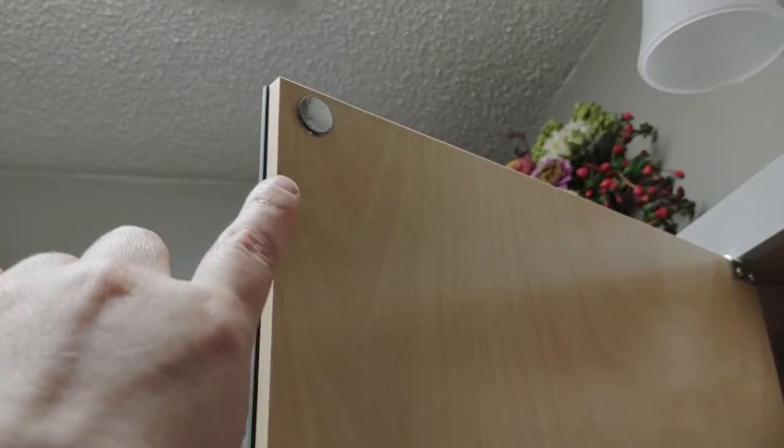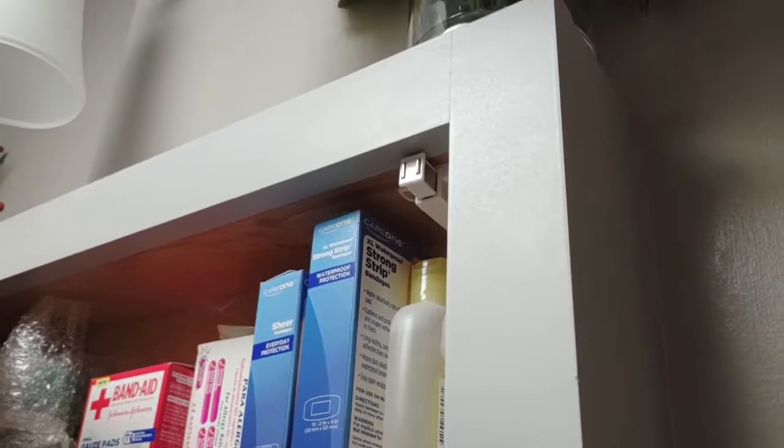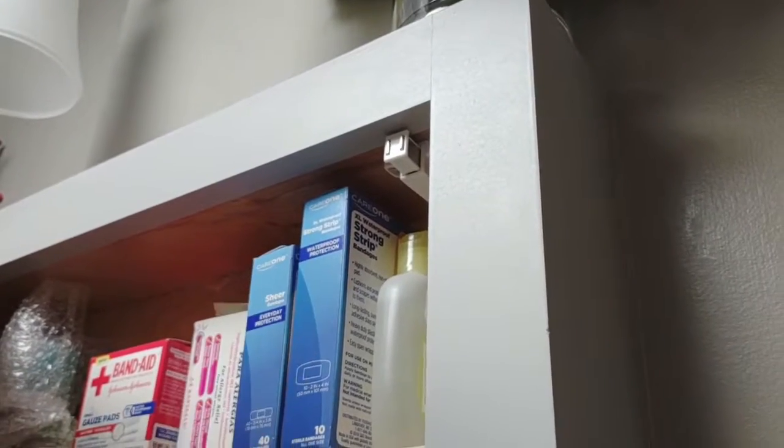I did have to super glue that right there because it just pulls off every time it hits the magnet up there, as the camera goes out of focus.